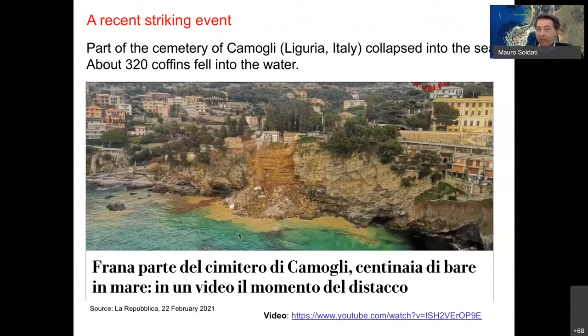There was a plan to mitigate the risk there, and some works were undertaken, but they were not completed, and so the cemetery was not in safe conditions. This is another significant case of coastal vulnerability in times when we are really suffering from extreme events, storm waves, intense rainfall, and so on.